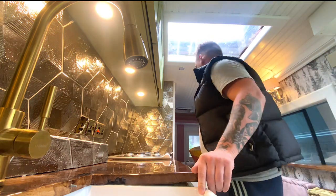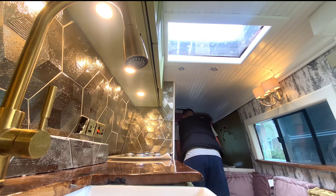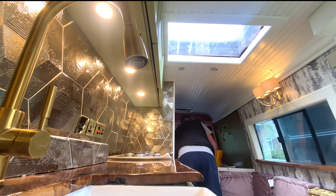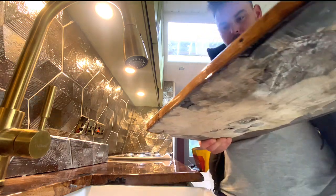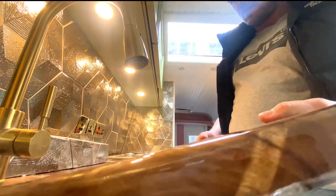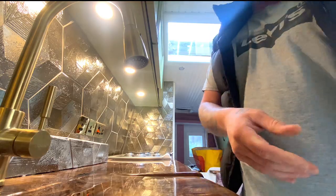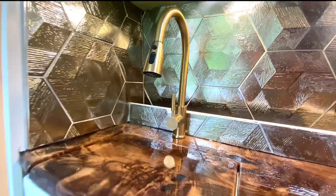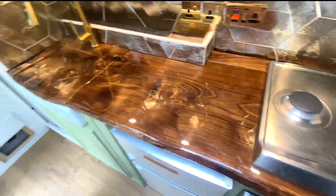The sink itself has a cover. Let me grab that for you guys. It's just been sat under some cardboard boxes to keep it safe. A bit of wipe. Maria wouldn't like it if it was dirty. So this sits over the sink like so. So that is what the kitchen looks like in travel mode.